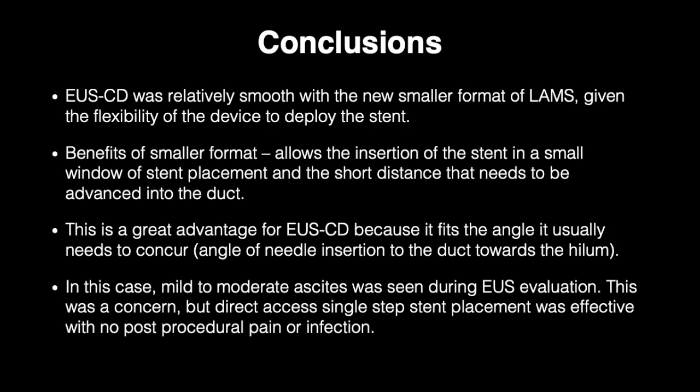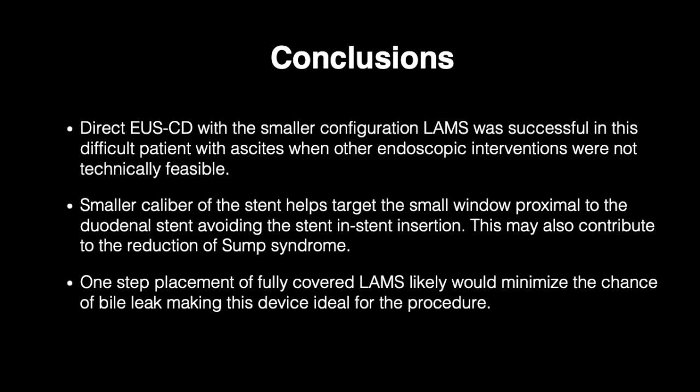In this case, mild to moderate amount of ascites was noted during EUS evaluation. This was a concern, but direct access single step stent placement was effective with no post-procedural pain or infection. Direct EUS-guided choledochoduodenostomy with the smaller configuration of lumen-apposing metal stent was successful in this difficult patient with ascites when other endoscopic interventions were not technically feasible.